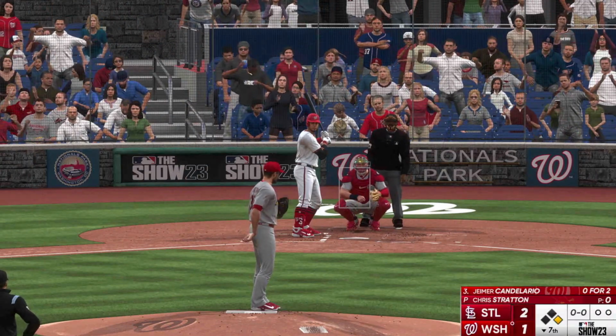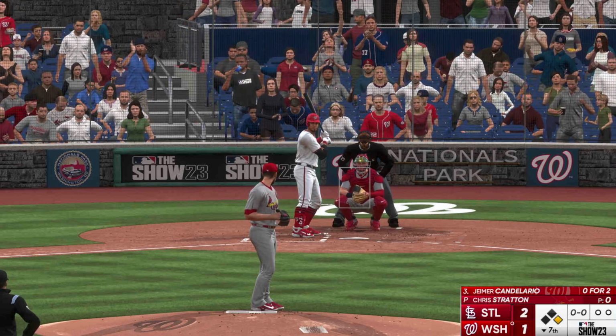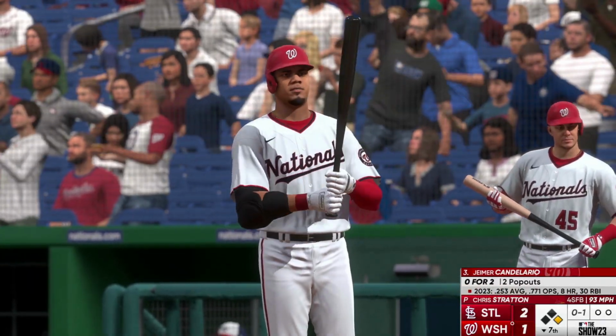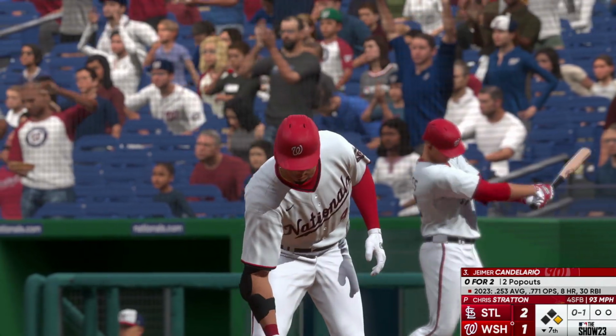No outs, runner at first. And now it's switch hitting third baseman Jeimer Candelario. 0-1. If you're a base runner, you got to stay dialed in here. Look for anything in the dirt. Try your best to get into scoring position.